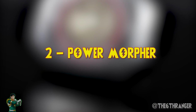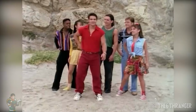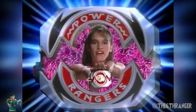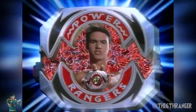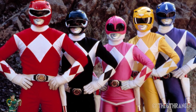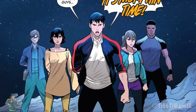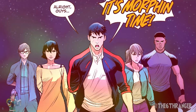Number 2. The Power Morpher. The Power Morphers were given to the original Mighty Morphin Power Rangers by Zordon. They each contained a power coin created by Ninja embossed with an image of each Ranger's dinosaur or other prehistoric beast. The Power Morphers resembled metallic belt buckles that were worn as such by the Rangers in their morphed form. In their day-to-day lives, however, the Rangers generally wore them discreetly on the backs of their belts or carried them separately to avoid any suspicion.